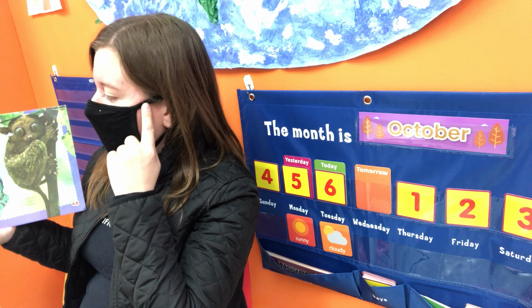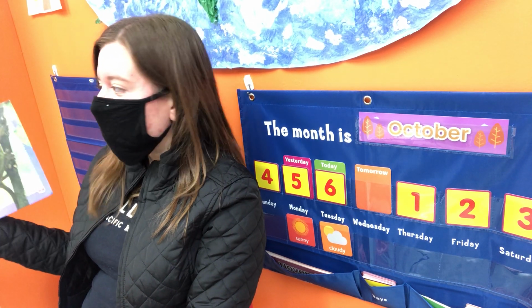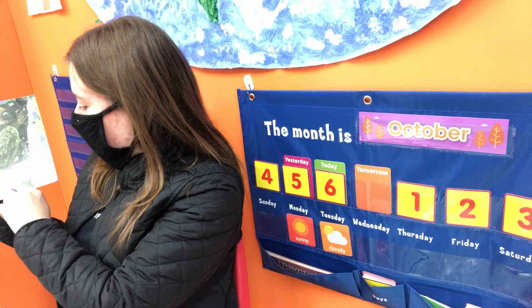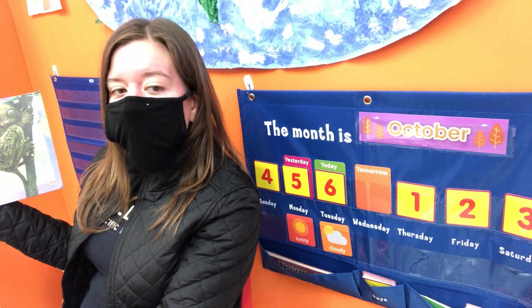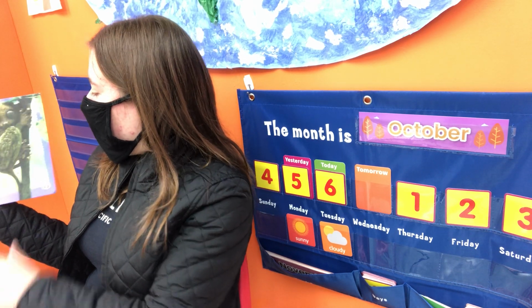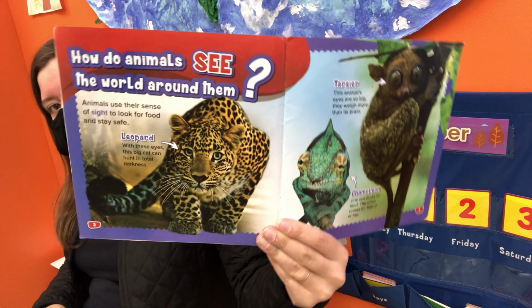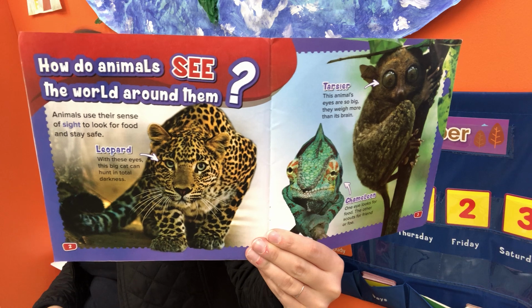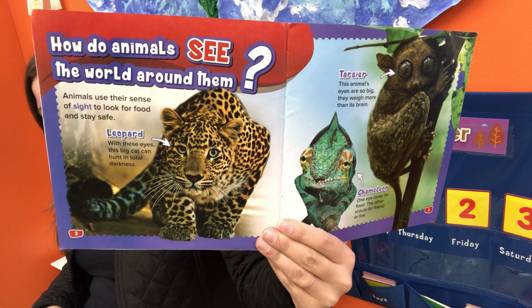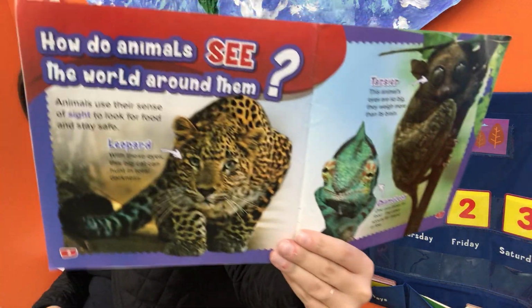So we learned that the leopard can hunt in the darkness. The leopard's eyes help it hunt in the darkness. Then the chameleon: one eye looks for food, the other scouts for friend or foe. Look at all these animals. All these animals use their sense of sight, their eyes, to hunt and to look. The leopards, chameleon, the tarsier, all these animals.